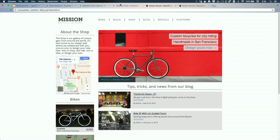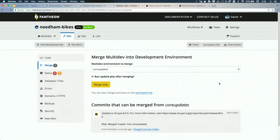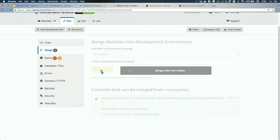I feel pretty good about this. I'm confident that this is going to work. So with that in mind, I'm ready to merge this in. I can either go back to the multi-dev overview where it says, hey, now you're one ahead. Click here to merge into master. Or I can go to the dev site and I can merge from there. I'm just going to do it from here and save a step. So it's asking me what multi-dev I want to merge from, core updates, and click merge code.